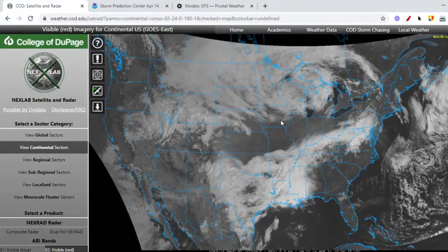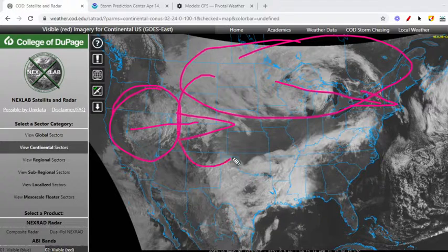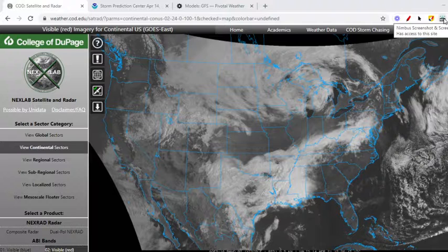Let's go back to satellite, and we can see we have this large storm system swinging up in the northeast, a very large upper level low. And that's going to be moving into the northeast, bringing some cold air with it. And that is going to set the stage for a potential winter storm this weekend. We also have another upper level low right here. That's going to be moving to the east also, and that's going to be bringing the chance of some snow to this area, which we're also going to briefly talk about. And so yeah, pretty active pattern right now, especially for mid-April, with winter weather and stuff like that.